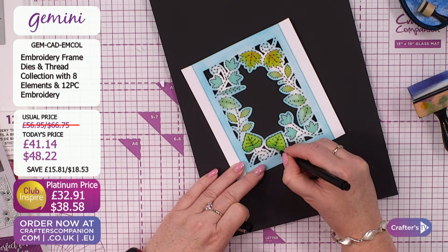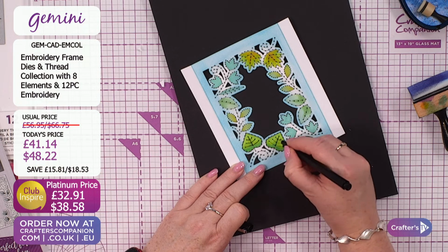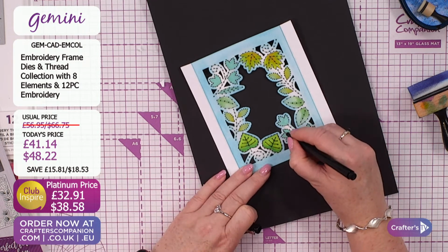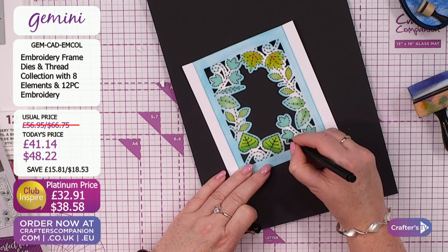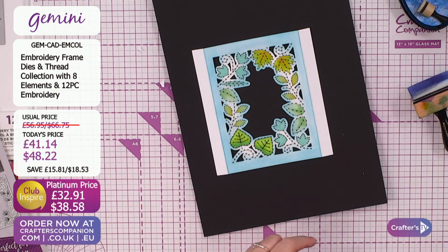So also incredible for people perhaps who just like the design of the dies, but maybe felt initially a little bit overwhelmed by having all of the embroidery. Absolutely. It shows you how to use them without. Yes, and what I would say is do some embroidery, because like they've said, it's really relaxing. I love doing them with the embroidery, but I also love doing this way as well, because I felt like you've got such a cool effect.